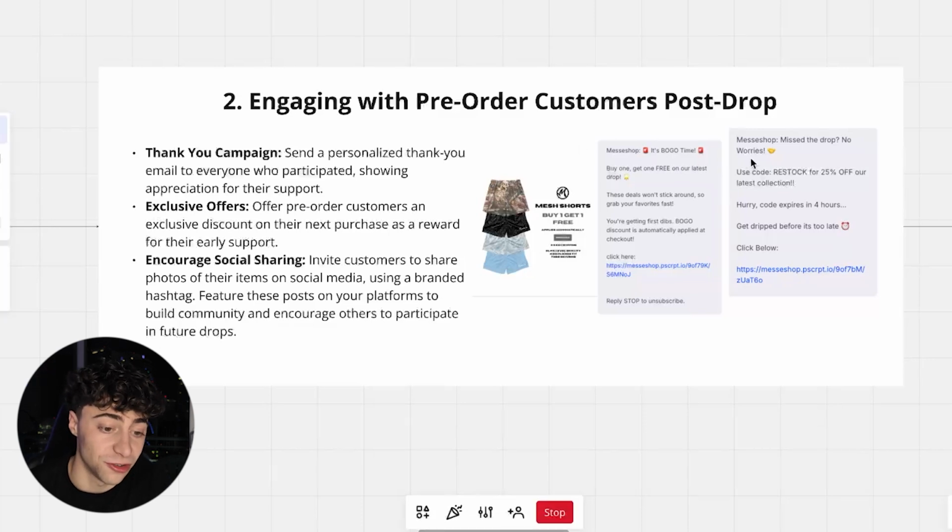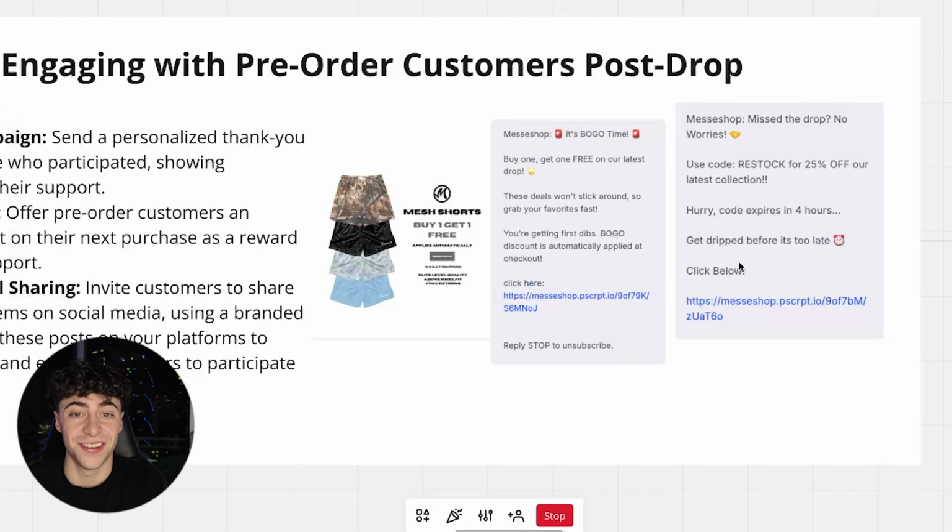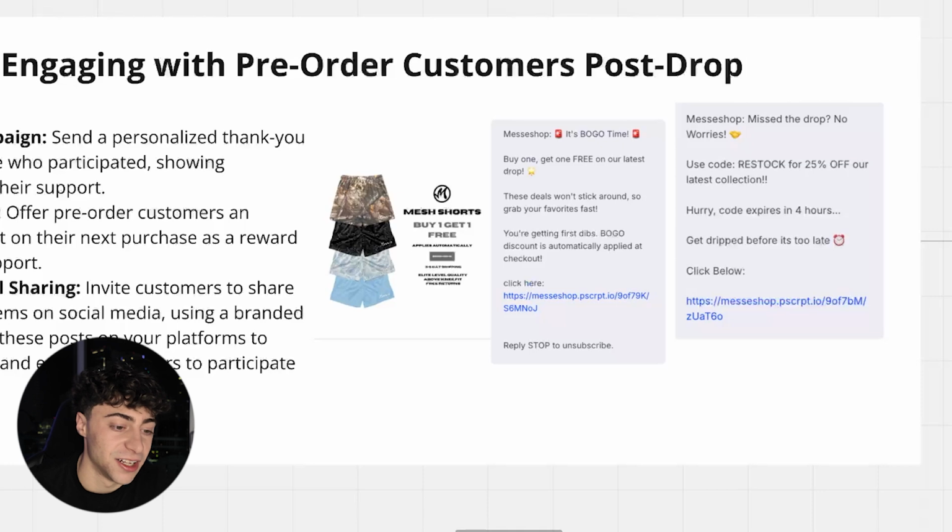So the people who missed the drop, what I do is: "Miss the drop, no worries. Restock for 25% off our latest collection. Hurry. The code expires in 4 hours. Get drip before it's too late." Obviously, the discount is not lasting 4 hours. It's probably going to last a couple days to a week. Depends on the testing.